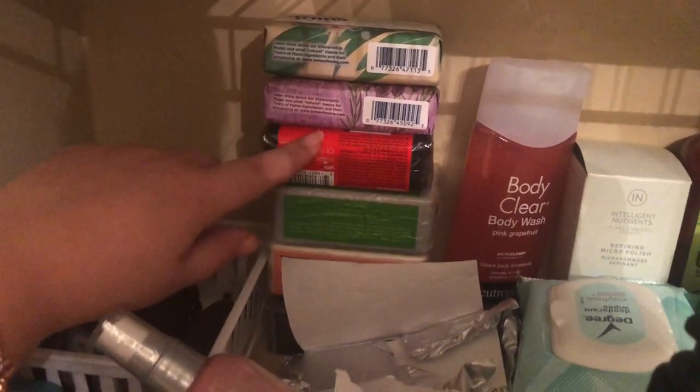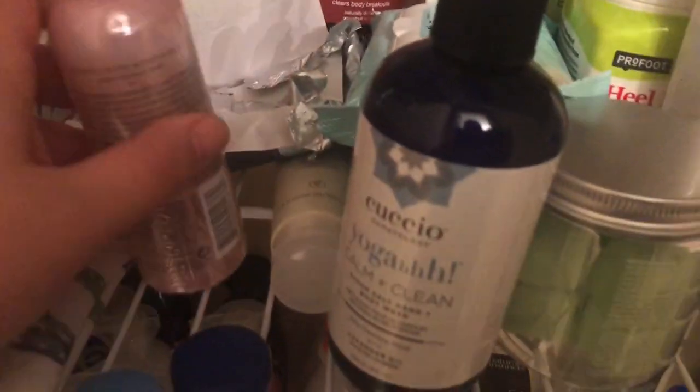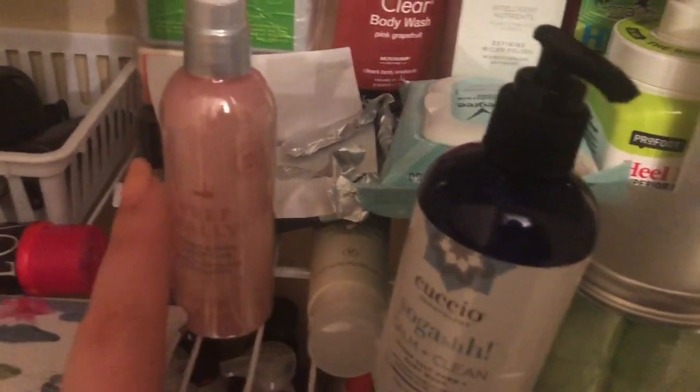So I have Palms. This is a Yes To, and then some Shea Moisture. I have a few of these FabFitFun products I have yet to try. This is from FabFitFun. So yeah, I keep those in here. I think this one back here is also FabFitFun. It's a body wash we got couponing. And just some lotions and things like that.